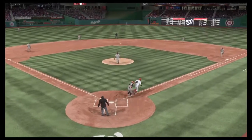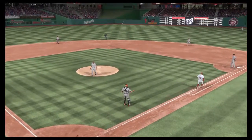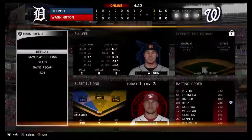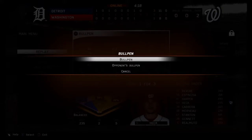Swing and a miss at 1 in the dirt. McCann reaches out for the tag, and there are 2 away now. Heath Heck will stand in as they're quickly down to their final 4 outs tonight.